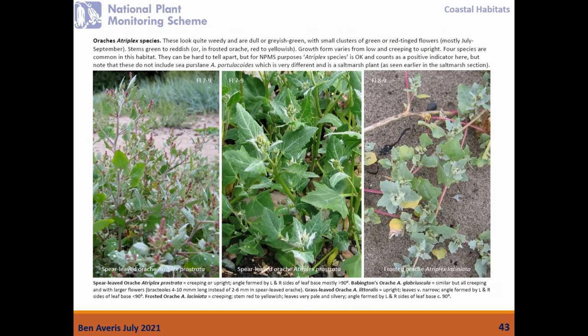There are quite a number of species. They're not always very straightforward to tell apart from each other, which is good news in that the NPMS doesn't require us to do that. It just says these atriplex species as a group.